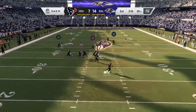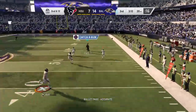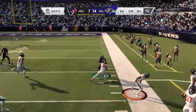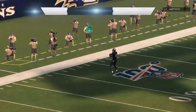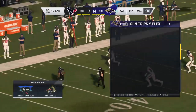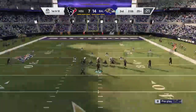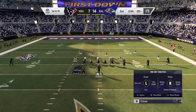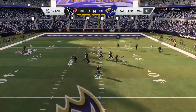On 2nd and 12, Jackson eluding the pressure right. And he finds Kenneth Dixon. It'll go as an impressive 31-yard gain. A lot of running backs in the passing game, they're just used to check it down to them or maybe dump off passes. But this guy, they use him to stretch the field, don't they? He stretched it right there, turned it into a really nice gain.